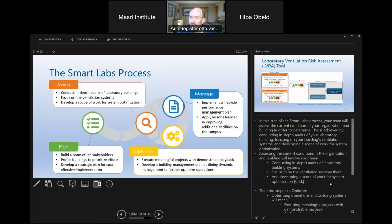Optimize, you actually execute the meaningful projects with demonstrable payback. And then you develop a building management plan to outline dynamic management for optimizing operations. And then once you've done optimizing that and commissioning it and verifying it's working as intended, then you go into the management phase where you implement lifecycle performance management and apply lessons learned in improving additional facilities in the campus. And you stay in that phase until there's some change, a change in the research or a new set of equipment or new chemical usage, et cetera. Then you probably have to go back and do an assess and optimize again. And what it might mean is you might change the ventilation rate, or you might add or remove exposure control devices, all those sorts of things.